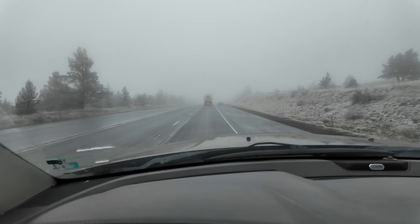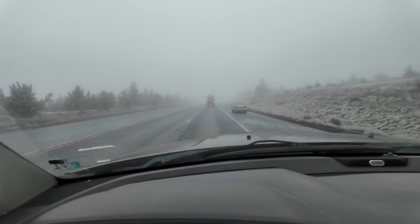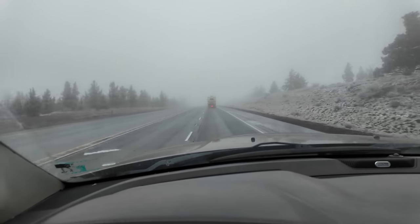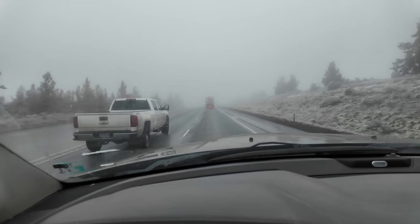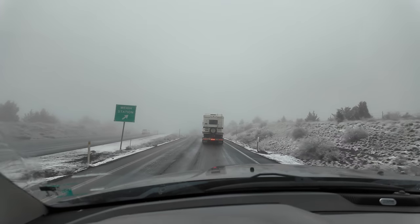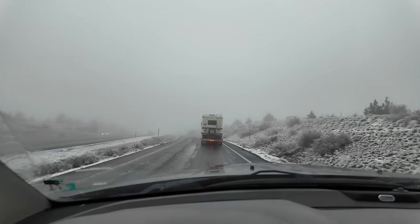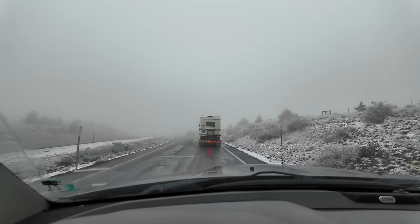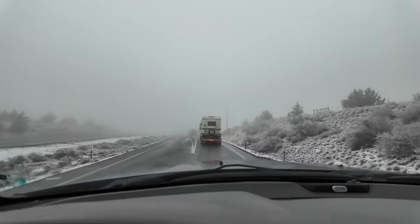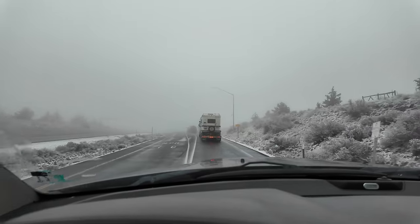Barely see Casey, he's in front of me. This fog is nuts. We're just outside of Madras. Let's see if Casey gets inspected here. I have never been through the scales before. I don't know what to do.